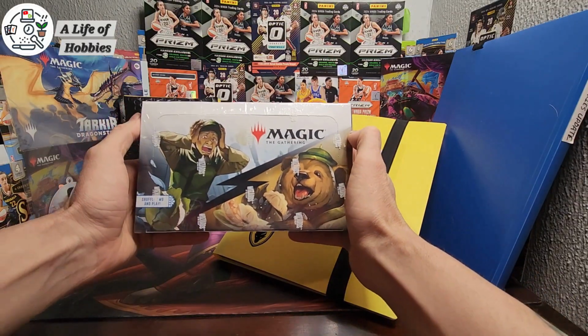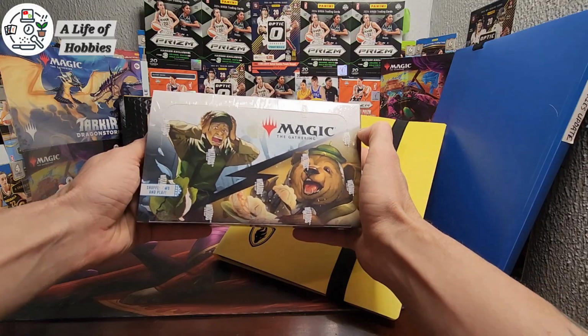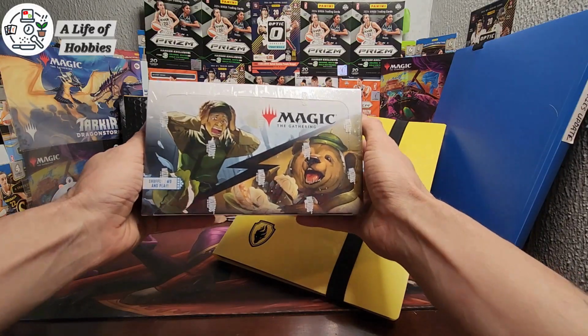And there are some really nice hits to go along the way, like the Airbending Masters and Katara, Toph. There's some really great cards in the Eternal side of the Avatar release.